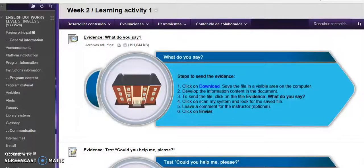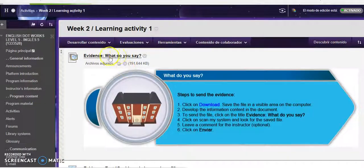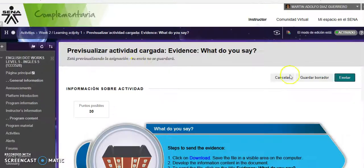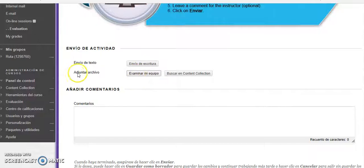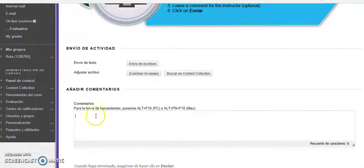¿Dónde van a enviar esos 2 archivos? Ustedes entran aquí, okay? Click here in the link. And you are going to attach the files, 2 files, okay? One with the audio, with the sound, with the recording, and one with the text. This is mandatory, the 2 files, okay? So you click here in examinar mi equipo, okay, if you want to write something, and at the end you click here in enviar.